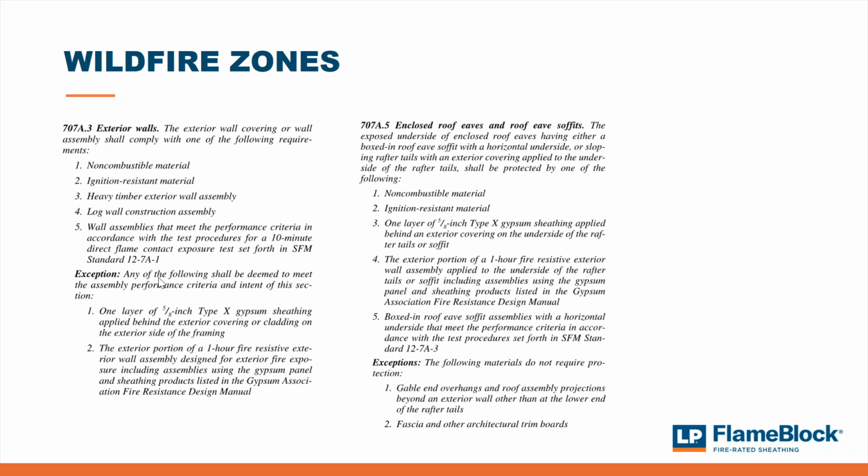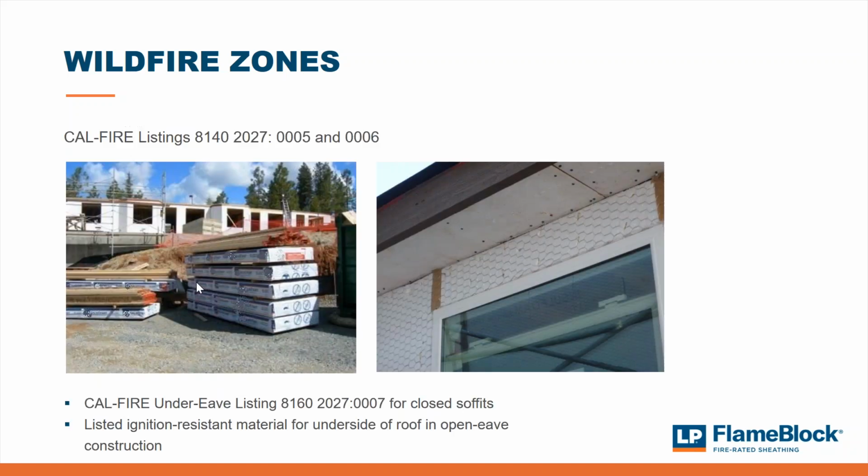And then the same thing with eaves. You could use FlameBlock with the eave of the coated side facing down and exposed, and that's because it's a Class A flame spread rating on that product. Or you could also follow the criteria of the exterior portion of a rated wall assembly. And here, down below the CAL FIRE eave listings, you can see it for closed soffits. And then FlameBlock is an ignition-resistant material that can be used in open eave construction.